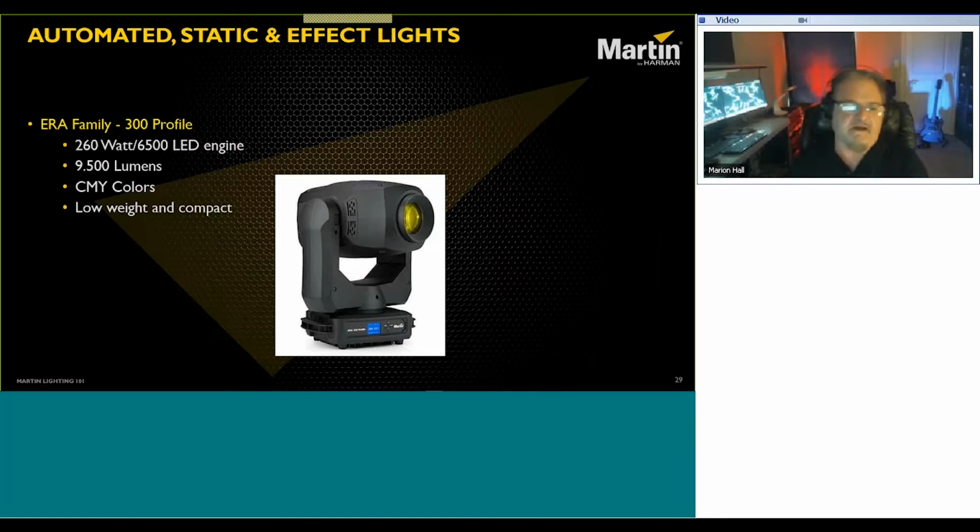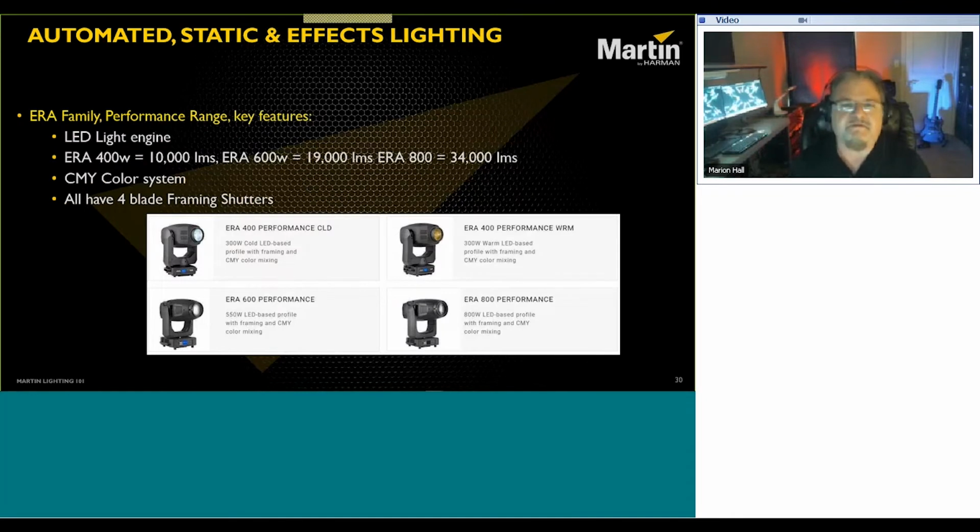So moving on, recently we introduced the performance range, which is basically a step taking LED technology to a new level. Brighter is better. This is what this product line is all about. So it's LED light engine based. You've got a white LED engine or a warm white LED engine, depending on which product you use. And then depending on the product, you get bright, and brighter. So both the ERA 400 performance, cold and warm, are based on a 400 watt LED engine, which gives you 10,000 lumens of light.